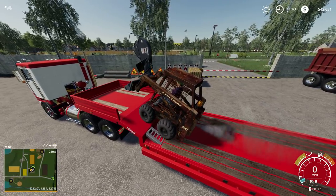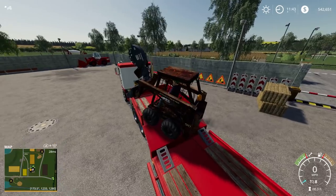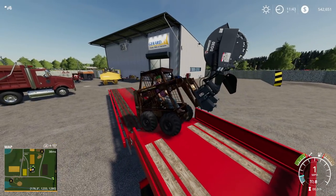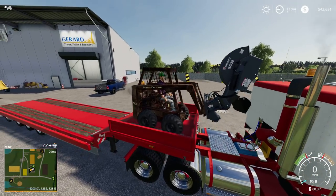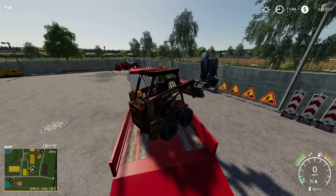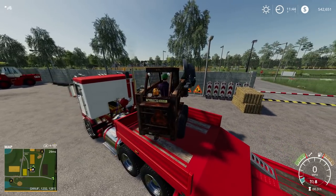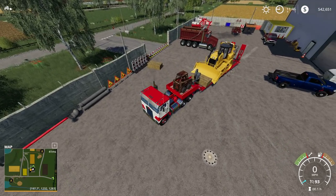All right, can I make it up to here? All right, I know you can. Come on, little machine. Oh, I want to back down a little bit because I feel like it's not gonna. Okay, we got this. Here we go. Yeah. I feel like Austin Powers right now, when he tries to turn that little machine around. And we are off.